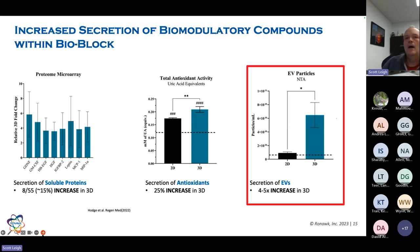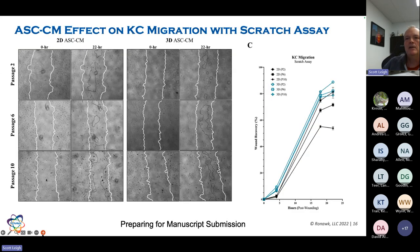The other thing we wanted to look at, typical in labs, is a scratch assay. What is the metabolic activity of our cells in a wound? We're currently engaged in a really big study on wound healing and how, can we do wound healing in the block? All the data is saying, yes, we can.